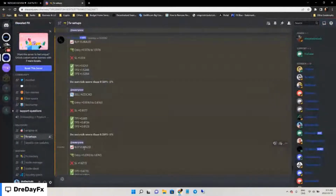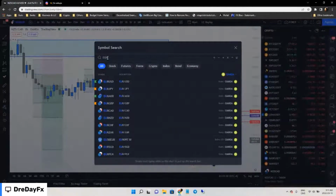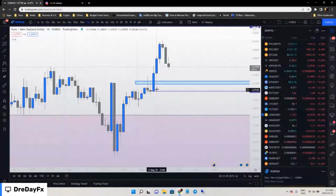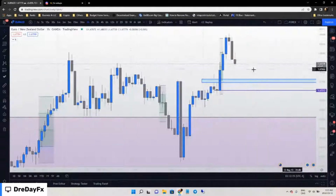And finally, we had the Euro and ZD. That was a good setup too. And this one smashed TP3 at midnight. Boom. Those are good setups here. Okay, so shout out to everyone that took them when it was sent out. And like I said, I'm pretty sure our CEO here is in pretty good traffic and happy with what he's seeing here so far.